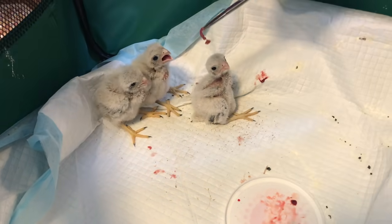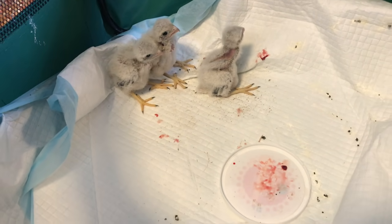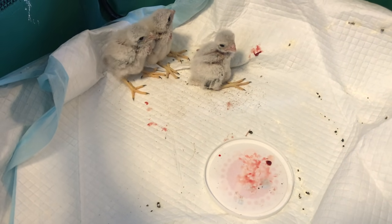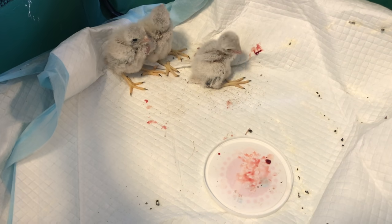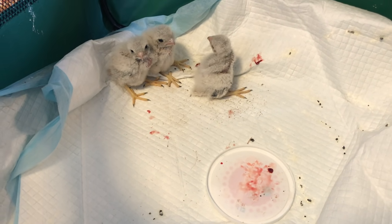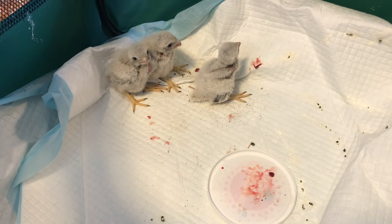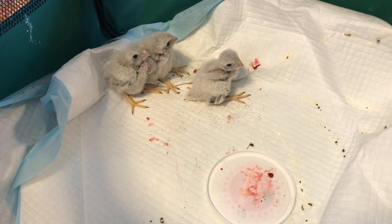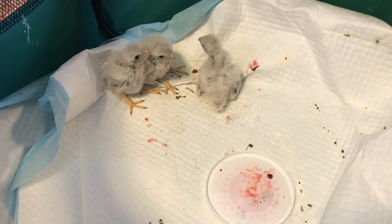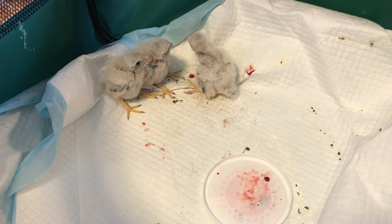And what we do is we feed them like this until they get just a little bit older, when they're able to pull their own food. And then we'll just put food in and let them feed themselves. And then once they're feeding themselves and they're mostly feathered out little fledglings, then we'll put them out in a flight chamber where they will basically get no more human contact, so that they become wild. And when they're about 2 months old, we release them back to the wild.